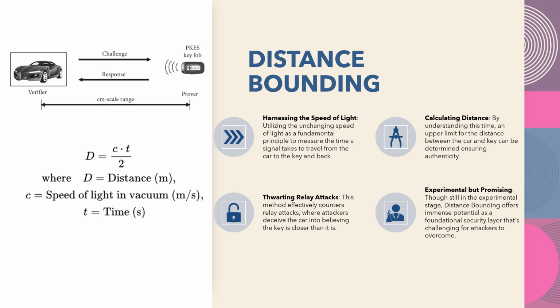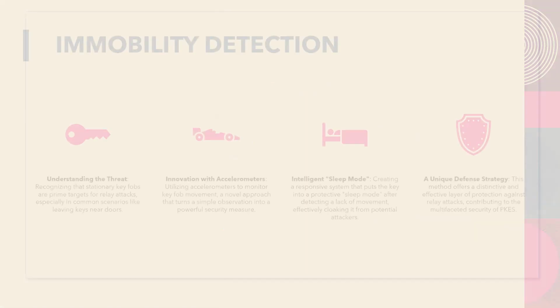Let's start with distance bounding. This technique is based on the simple principle that the speed of light is constant. By measuring the time it takes for a signal to travel from the car to the key and back, we can calculate an upper limit for the distance between them. This effectively prevents relay attacks, where an attacker tricks the car into thinking the key is closer than it actually is. While distance bounding is still an experimental technique, its potential is immense. It provides a fundamental layer of security that is difficult for attackers to bypass.